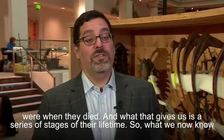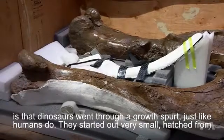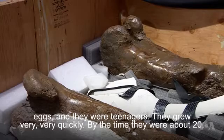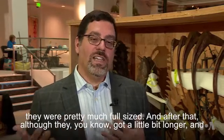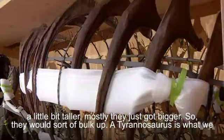So what we now know is that dinosaurs went through a growth spurt just like humans do. They started out very small, hatched from eggs, and they were teenagers. They grew very, very quickly. By the time they were about 20, they were pretty much full-sized. And after that, although they got a little bit longer and a little bit taller, mostly they just got bigger, so they would sort of bulk up.